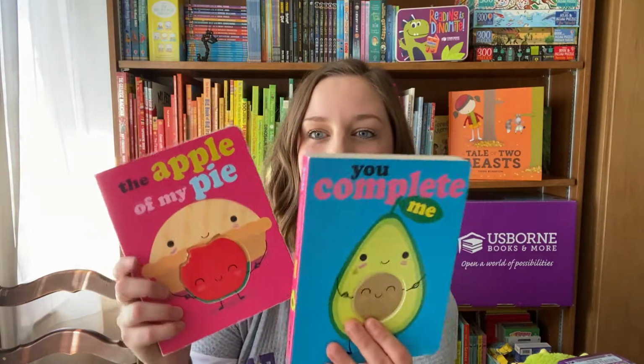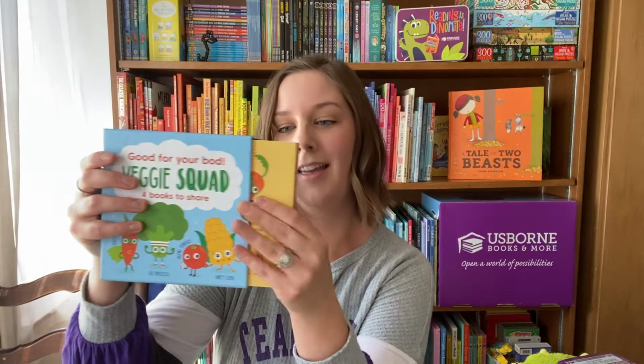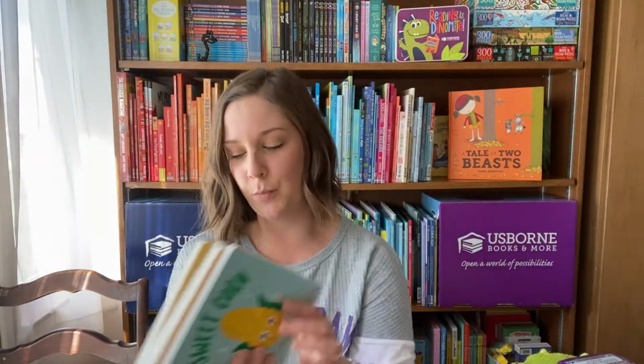My boys are really into some punny, funny books, so I wanted to share some of those. So we have You Complete Me and Apple of My Pie. These are really cute, again, punny board books. We also have Veggie Squad, Good for Your Bod, punny. We have Sweet Corn. We have Agent Tomato, Ollie Broccoli, and Super Crunch. Those are really a lot of fun.